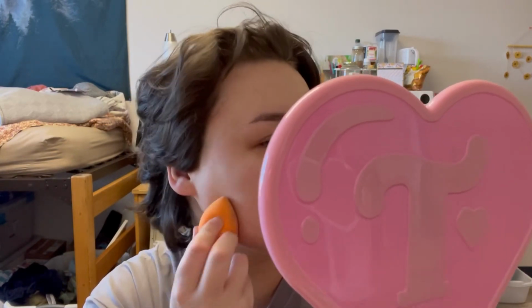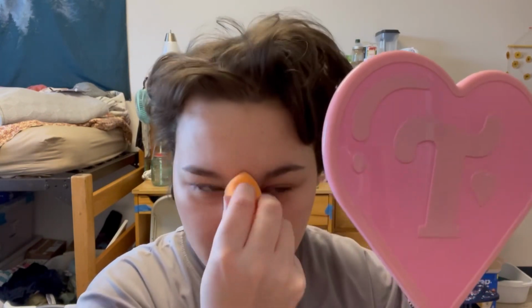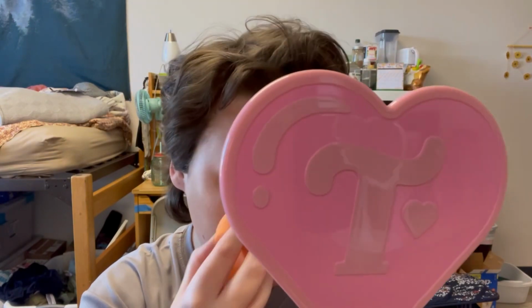It looks like it's not terrible. It doesn't feel like it's very hydrating. I don't know. I guess you would just use this as kind of like a tinted moisturizer maybe. Just to cover up some redness, but I'm just not a fan of how this looks. Not my fave.